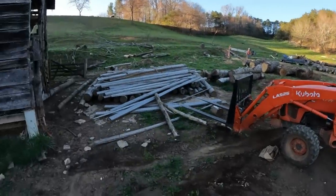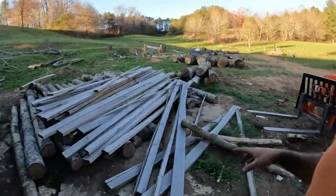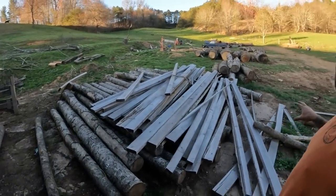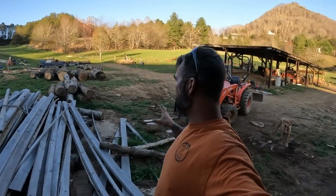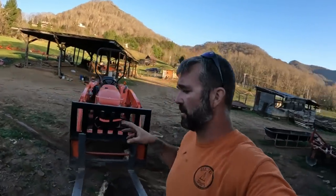All right, we're making good progress. This is all wood my dad cut, Papa cut, a while back for a cousin of ours. He hasn't come and got it yet, so I'm gonna go ahead and stack it up nice and neat and get it somewhere out of the way so we can come get it. It's getting close. It's starting to look a whole lot better.